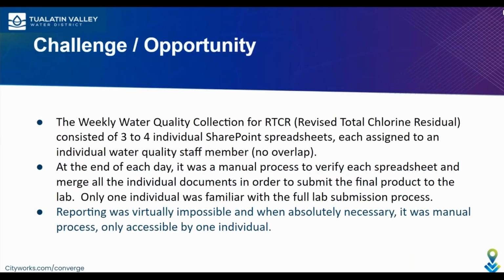The challenge we had is chain of custody. First of all, the definition: water quality samples have to be taken. There are about 4 elements, which we'll get to, that have to be taken on a daily basis and submitted to the lab that same day with specific requirements. So the chain of custody has to be done that day.